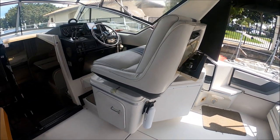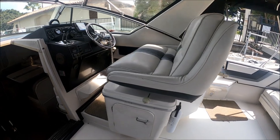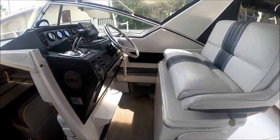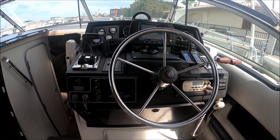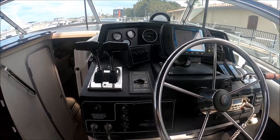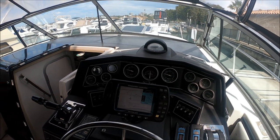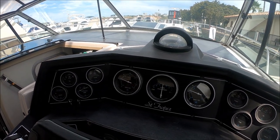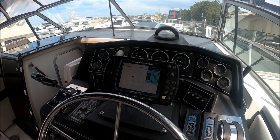Our port seat, our helm seat right here is double wide with storage up underneath. We do have a raised helm and a footrest right there. Here at the helm, we have our stainless steel ship's wheel right there. Here's our line of sight. We have our compass, port and starboard engine operation gauges. In the center, we have our tachometers and our engine synchronizer right there.